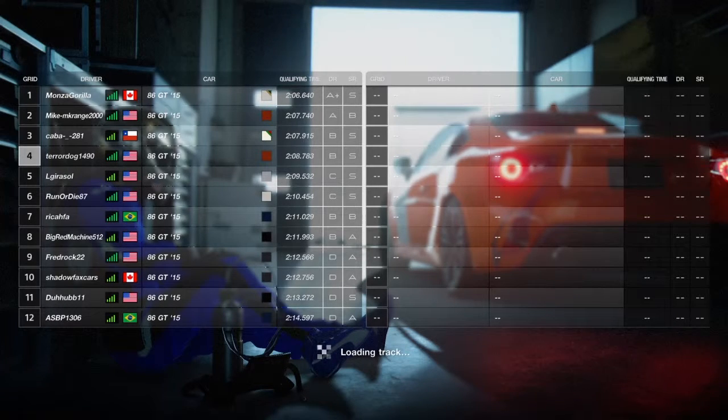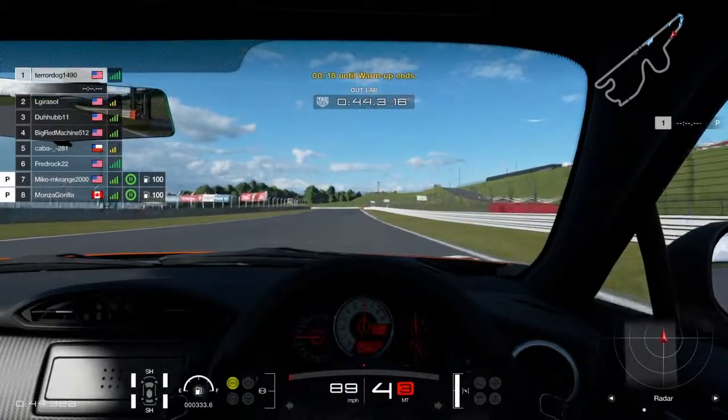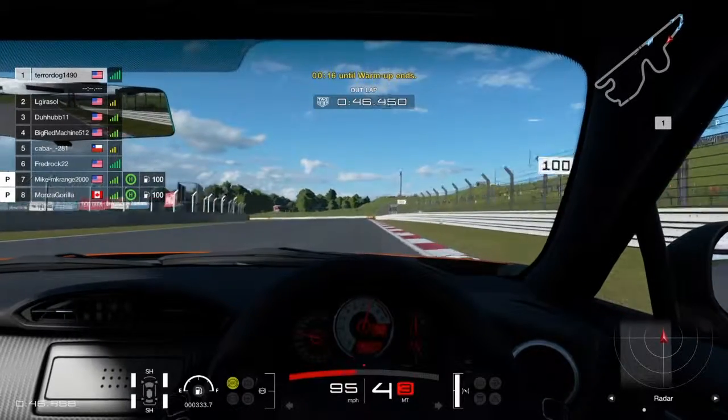About 0.8 seconds either side of me. But it's easier to lose at 0.8 seconds than it is to gain 0.8 seconds. So then the only thing I have to figure out is whether to pit on lap 4 or 5.